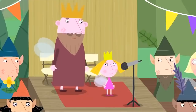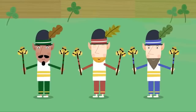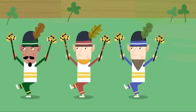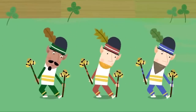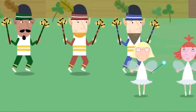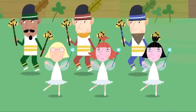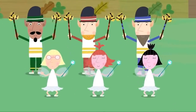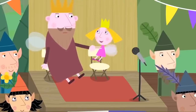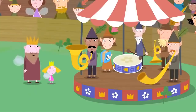What happens now? Now comes the hard bit. We have to sit still and not fall asleep. In honour of your majesty, we will now do a dance. How awful. Even worse. Very good. Very good. Come on, Daddy. Let's dance. What? But oh, all right. Could you play something a little bit more modern? Righto.